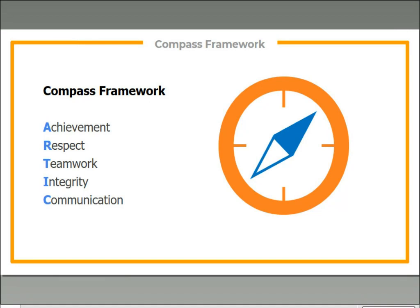Before we begin, I'd like to take a quick minute to remind you that at Compass Charter Schools, we have 5 core values. These are achievement, respect, teamwork, integrity, and communication. These serve as our guiding principles for our scholars, learning coaches, and our staff. Each month this year, we have been taking the time to focus on one of our core values, starting with achievement and working our way through to communication, as we know the importance of our core values and we want them to remain in the forefront of all of our minds.